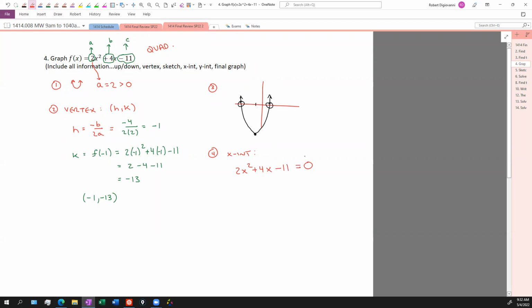Does this factor? Has anyone tried it? I need 2 numbers that multiply to be -22 and add up to be 4. I don't think it's happening. No, right? So you're going to have to use the quadratic formula. I'm going to cheat and just solve it, because I don't want to go through the quadratic formula just for time's sake.